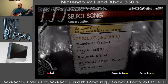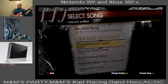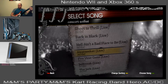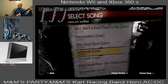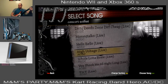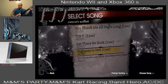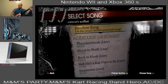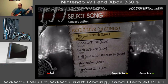Okay, let's see what they got on here. Thunderstruck. Shoot the Thrill. Back in Black. Sounds like they actually put some good songs on here, didn't they? Let's do some Thunderstruck.